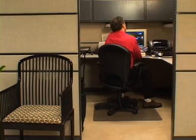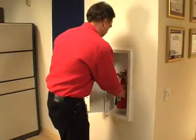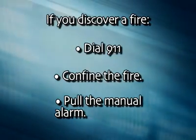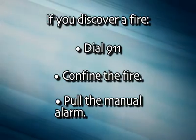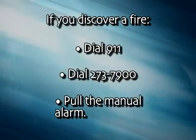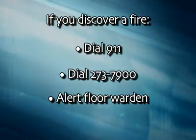If you're the first person to smell smoke or see fire, rescue anyone in danger. Confine the fire by closing doors. Pull the manual fire alarm by the nearest stairwell. Dial 911. Report the building address, your exact location, and the type and severity of the fire. Notify the building office. Dial 273-7900. And alert your floor warden. Begin the relocation process if necessary.